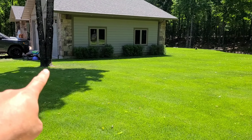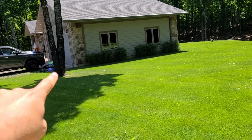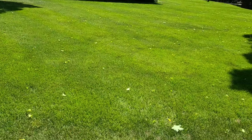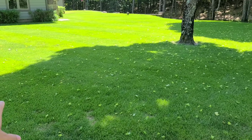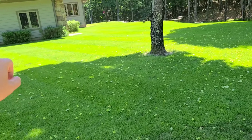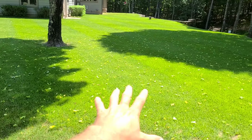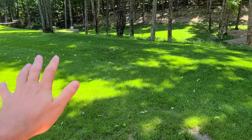Maybe. That tree is... I'm going to try to water today. That tree is sucking the life out of the lawn there. But I want to get down my RGS, humic, aerate, and I think green pop or green punch. I don't remember which one I have. I want to get that down on this area up here. I don't know if I'm going to get that done today.